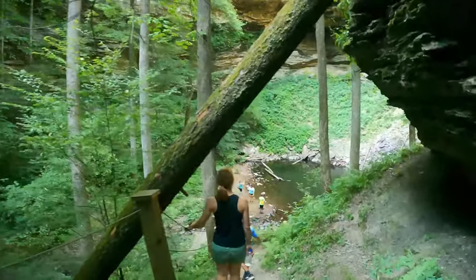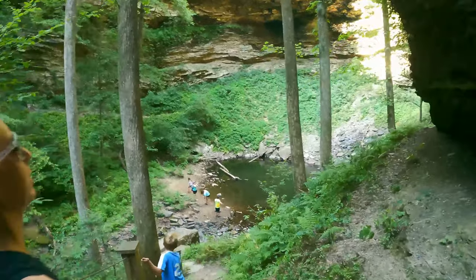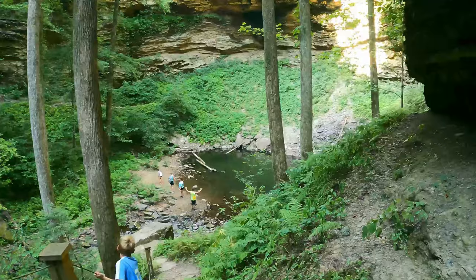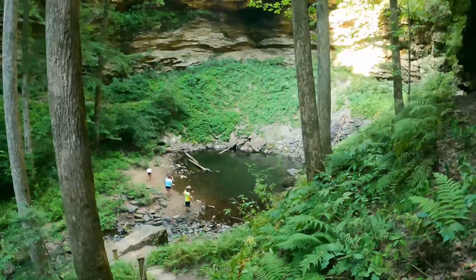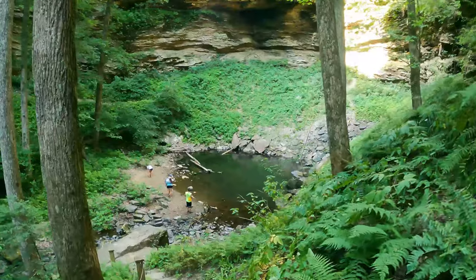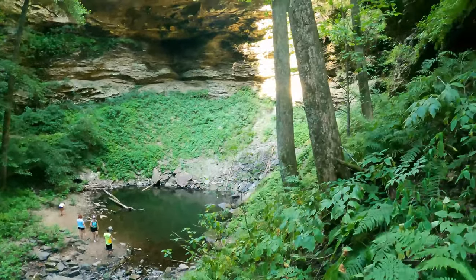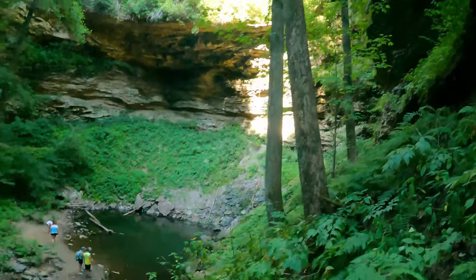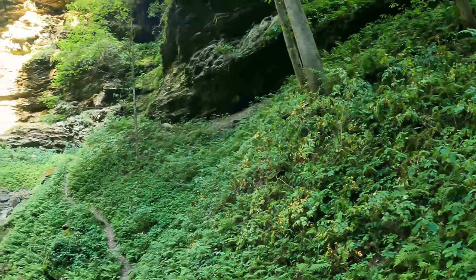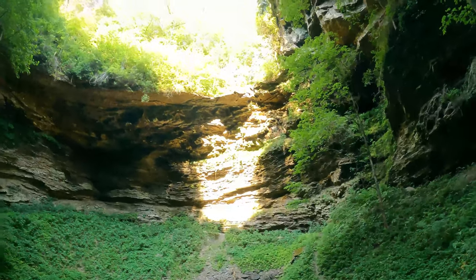Right. Very nice. Swimming hole, yes. Waterfall, no. That's the waterfall. It's supposed to be right there. Yeah. Let's get down there. Wow, pretty nice.